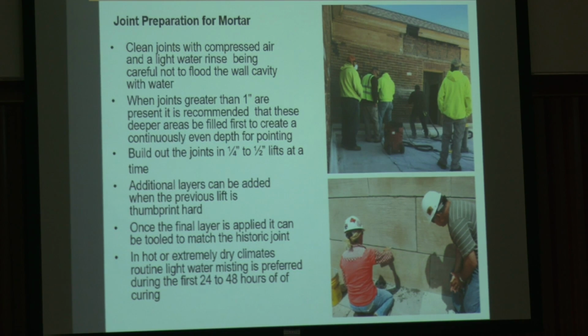In hot or extremely dry climates, use a light water misting. Now when we say a water mist, it's a mist. You don't want to even take a garden hose with a sprayer on it. They almost are never misty enough, if that's a word, because you can quickly oversaturate your mortar to the point where now you have lime running down your building, and that's a mess. It's very difficult to get rid of.